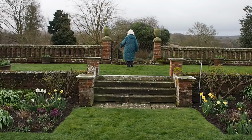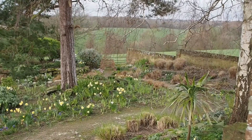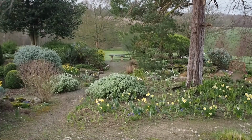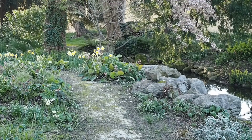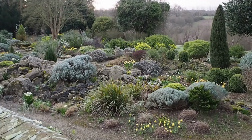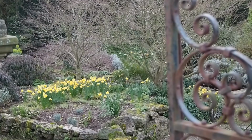Leading on from the sunk garden is the rock garden. You go through a beautiful old gate, and the rock garden overlooks the Kent countryside. It slopes down to a pond, and it was created in Edwardian times and recently renovated. The rock garden is an ideal place to show how bulbs look when planting on a slope.